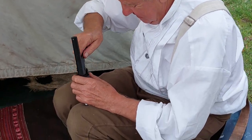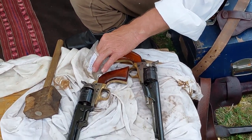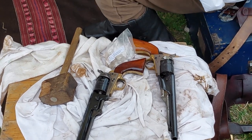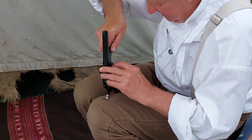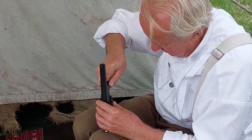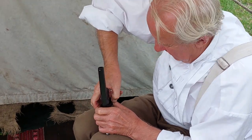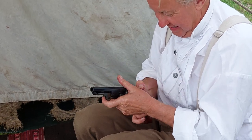What are you doing to that weapon? Making it safe. They are the most awful things to load, believe me. Oh my goodness. It's supposed to be a quicker way of loading than a flintlock, but God, I hate these. It's safe now, is it? Got there eventually.